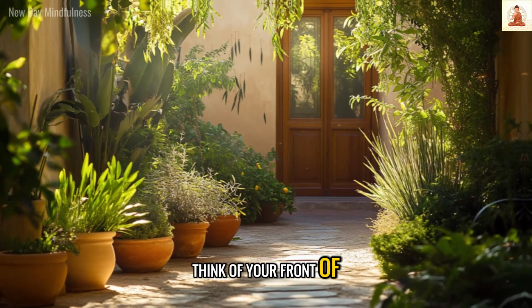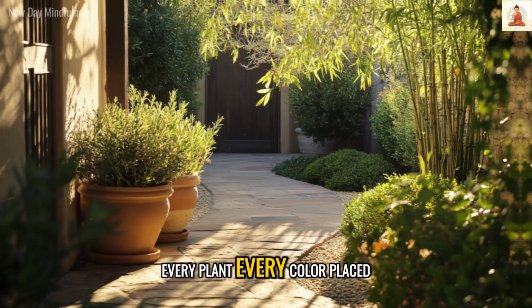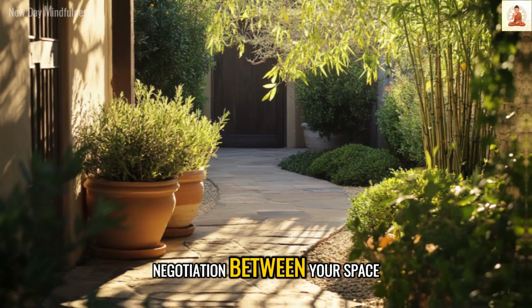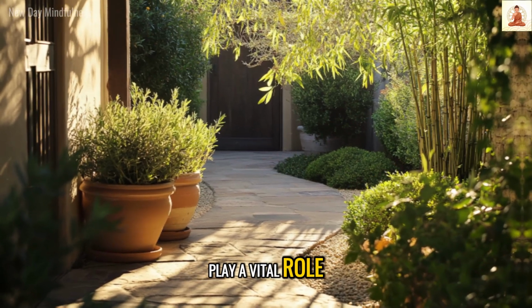Think of your front of house space not as a buffer, but as a magnet. Every object, every plant, every color placed here is not passive. It is participating in a negotiation between your space and the greater flow of the world. And in that negotiation, plants play a vital role.